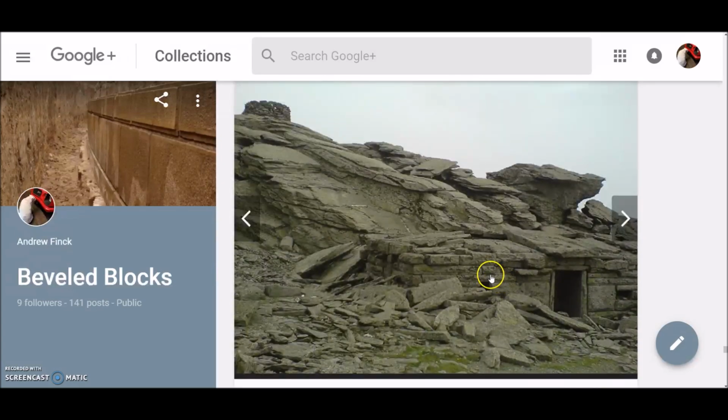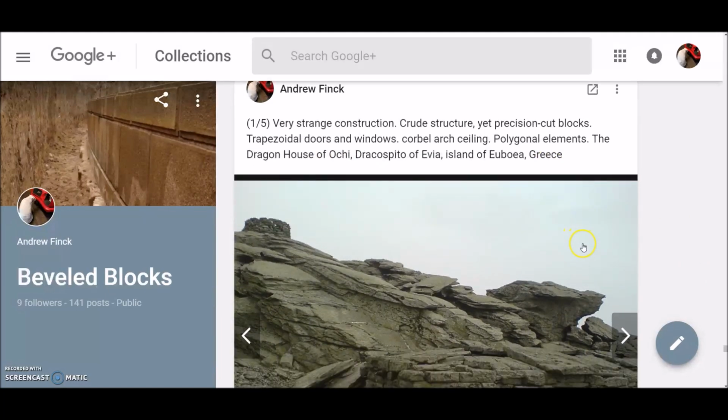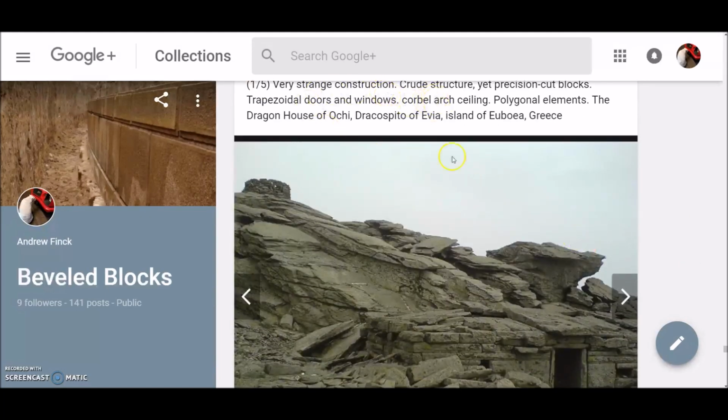Here, this site is very, very strange. Now, this is the Dragon House of Ochi in Greece. As I say at the top, very strange construction. It's crudely built, yet the blocks are precision laid. There are trapezoidal doors and windows. There is a corbelled arch ceiling that's made from overlapping large slabs, sometimes rough on the outside, but very well cut on the underside. These are large slabs of rock that make up the roof.